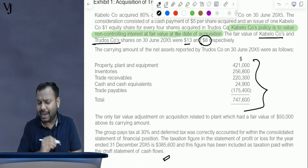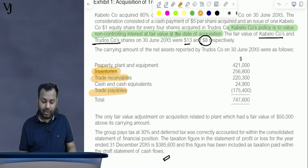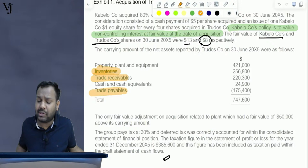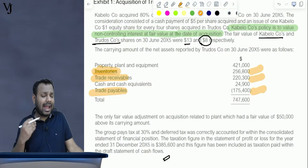Now, so it says when Trudos company is acquired, we acquired these assets. Now tell me, understand, when I am acquiring these assets, this inventory, trade receivables, trade payables, when I'm acquiring these three assets, am I paying anything? Is there any cash outflow? No, there is no cash outflow. But sir, when I acquired the subsidiary, I have paid cash to acquire the subsidiary. Yes, that is an outflow which I will consider. But specifically for inventories, for trade receivables, for trade payables, have you paid any amount? No, I have not paid any amount.